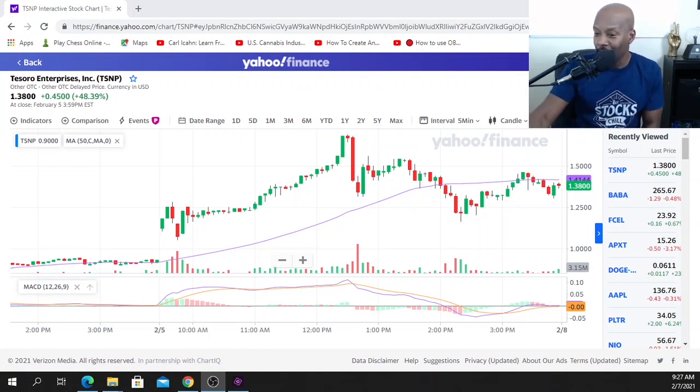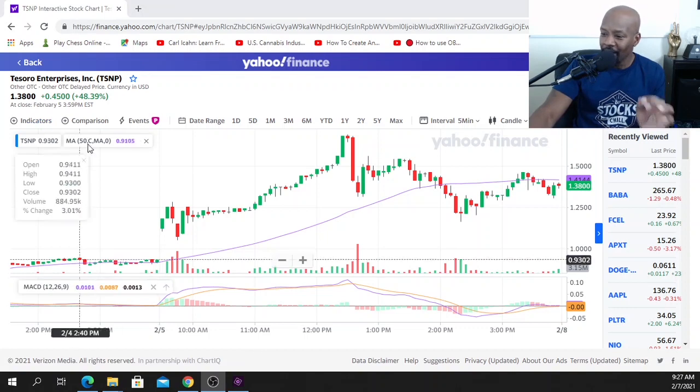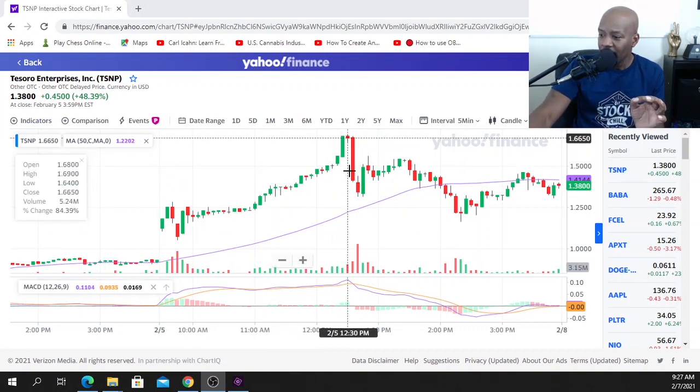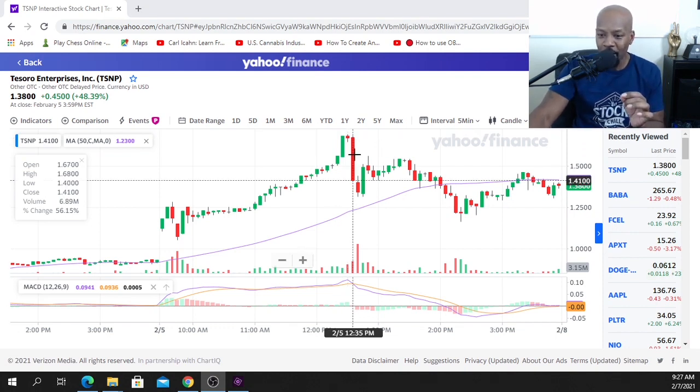Now, TSNP had a phenomenal run up, and around the 12:30 mark is when it peaked. Then we had a huge sell-off, and this candle here represents a period of time. This is a 5-minute candle. So in this 5-minute period between 12:30 and 12:35, TSNP had a high of 167 and a low of 140.